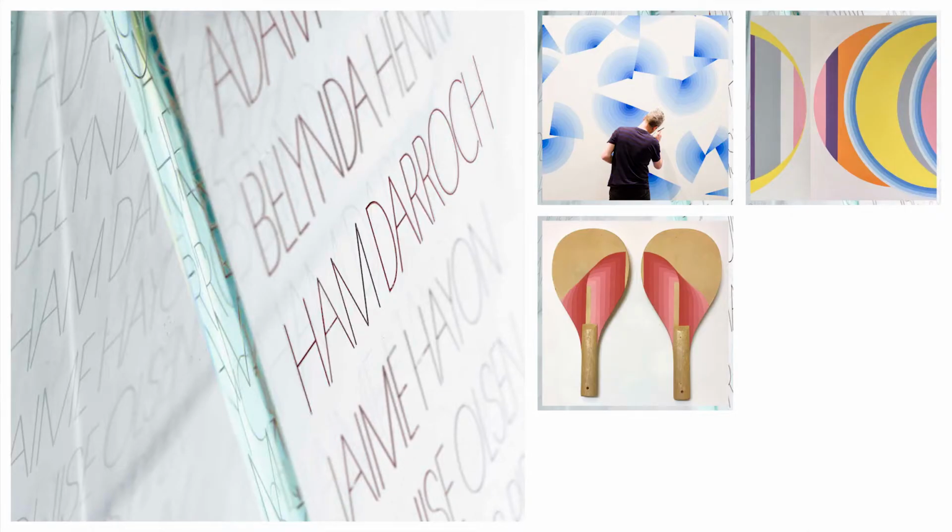Ham Darrick is an interesting character. Anyone see the Sol LeWitt exhibition in Canberra? When was it? Last year? Yeah, he installed that. When he's not in Canberra painting, he's in France as Bridget Riley's assistant. He's a bit of an unknown quantity in Australia, but he's incredible. He works with colour. He's a painter and sculptor, and works with colour and obviously gradients.